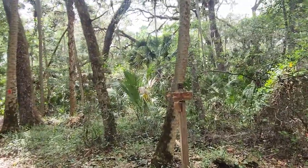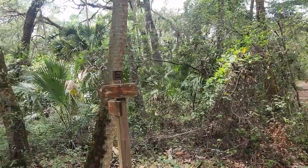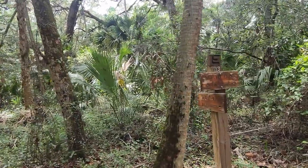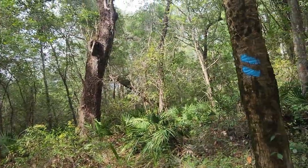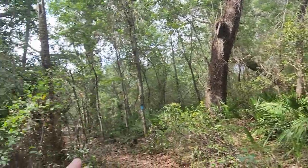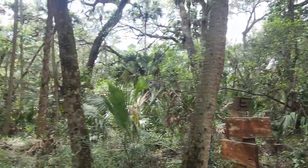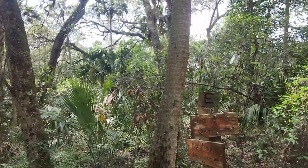North Trail, 0.4 miles. Well, we've been to that. And Trailhead, 1.4 miles. So at least we haven't been very far at all, have we? I don't know what the double blue mark means, turn left, I guess, if you wanted to do the North Trail. We'll continue on down the Red Trail. Boy, perfect. So I'm at marker E.